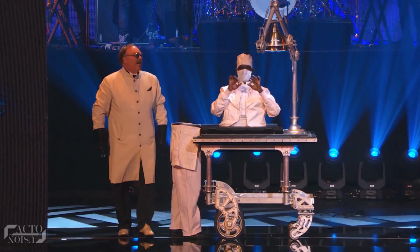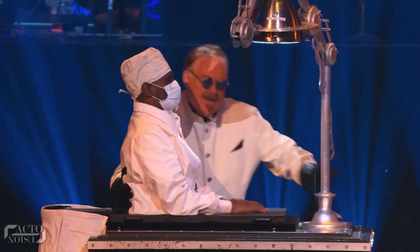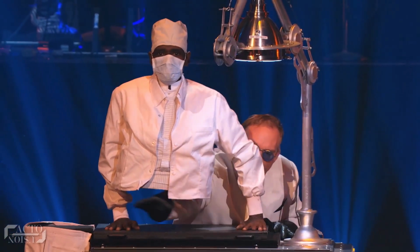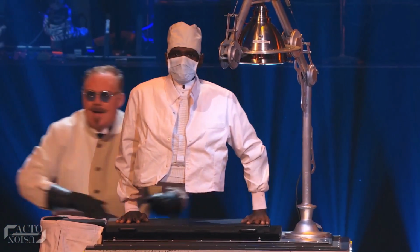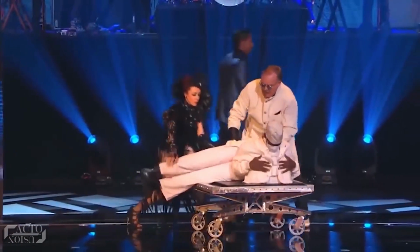The patient is still alive. The surgeon then places his patient's upper body onto a surgical table. And now the real magic happens. Confirming that there's nothing in between his patient's upper body and the surgical table, he's now going to join both the separated body parts back together.